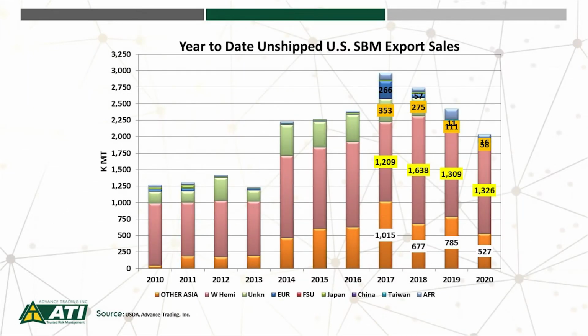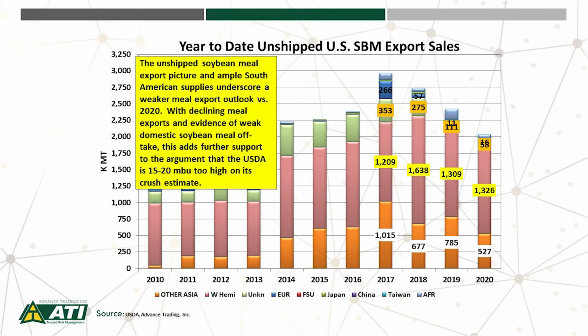Now we're looking at soybean meal here. We've highlighted this recently because we're seeing weaker soybean meal exports. A lot of competition, for example, from Argentina. And the key message here is that the unshipped soybean meal sale, as well as weaker meal demand domestically, is suggesting we'll see a slight reduction in Thursday's crush estimate. We think the USDA could be as much as 15 to 20 million bushels too high. Maybe they won't be that aggressive, but that number is vulnerable to be reduced.